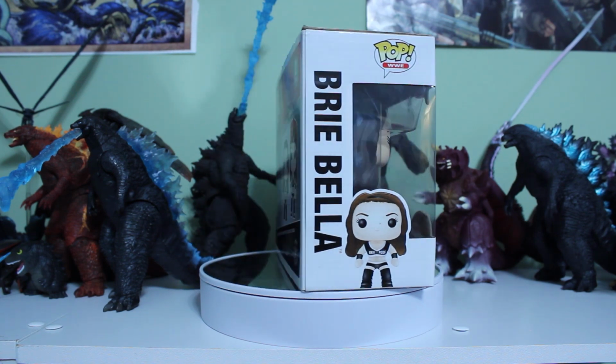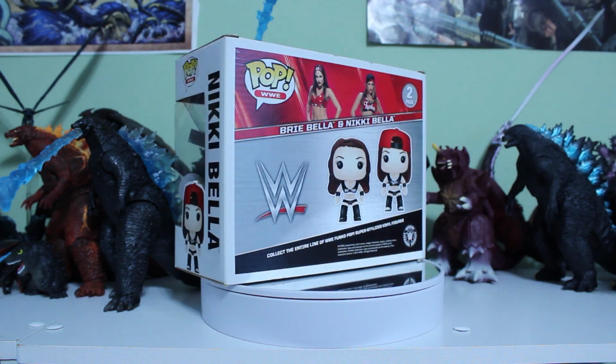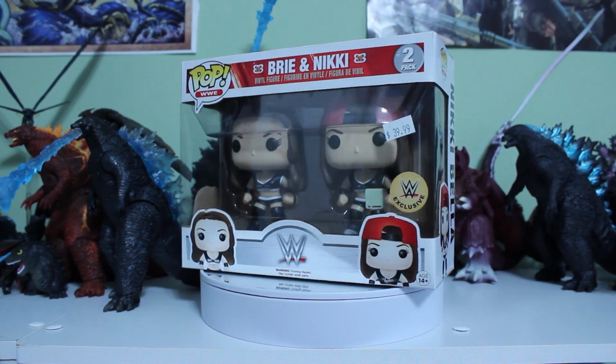I got it for $40. It's worth upwards of $55. So it's a really good deal I got on it. The box is a little beat up, but most 2-pack boxes are beat up just because they're so big. I had to rearrange my WWE collection because I put the 2-packs on the bottom, just because it's easier.